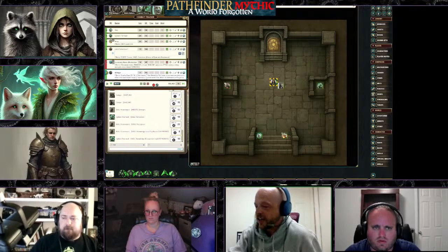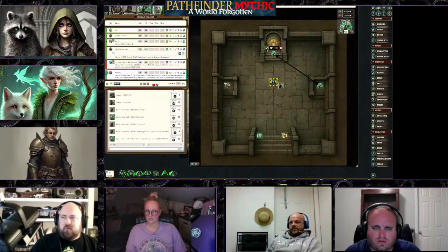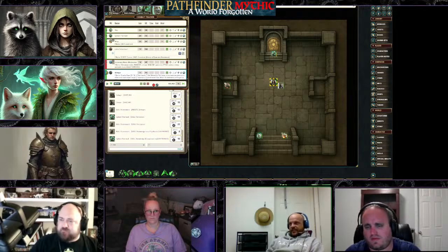Has it changed at all? It's still just slightly bright. Yeah, it still has a nice layer of light floating there around the symbolism on the wall. So I'm going to go ahead and cast light on this guy. He's going to touch it and cast light on it, just to see if I can make it glow more. Okay.